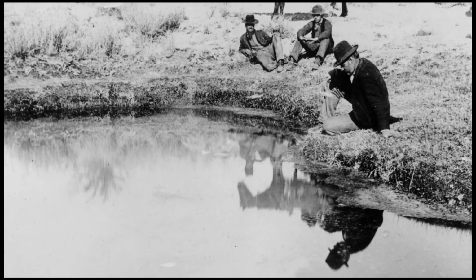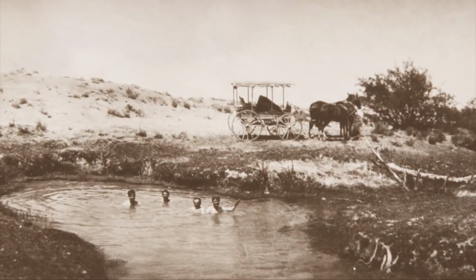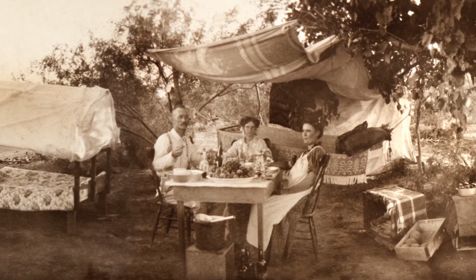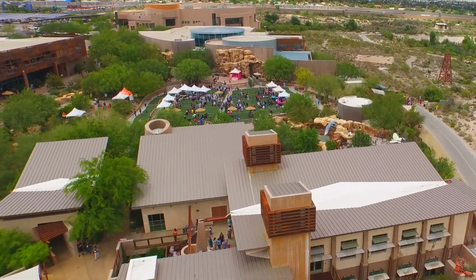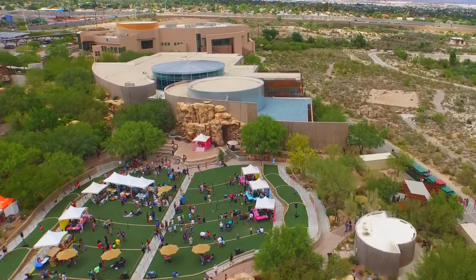Springs all over the valley were used for recreation, some of them even converted into swimming pools or swimming holes. Families would literally pack up their entire homes to create campsites along the creek bed. And that spirit of recreation still continues when you visit the Springs Preserve and enjoy the beauty, the entertainment, and the educational opportunities we offer.